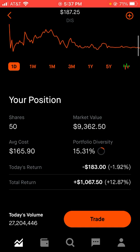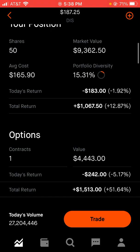I think Warren Buffett said some time back, a long time ago, that he wished he would have bought Disney, but he never did. And you guys can take a look at my stats. So 15% portfolio diversity, average cost 165. Buying a little bit high, but I purchased them on a recent dip, and they've been up ever since.